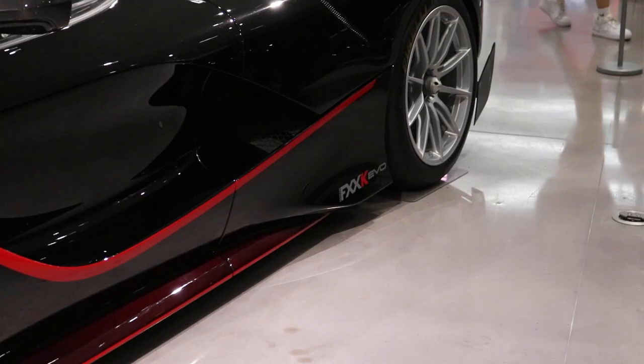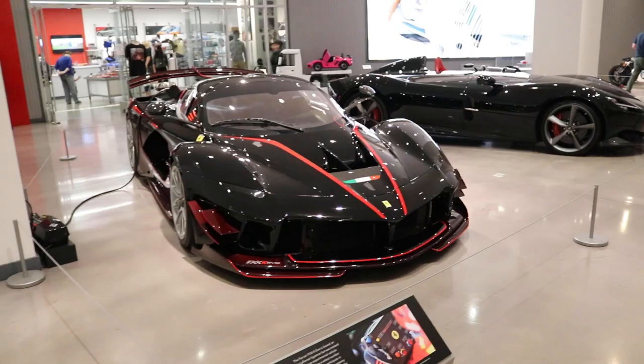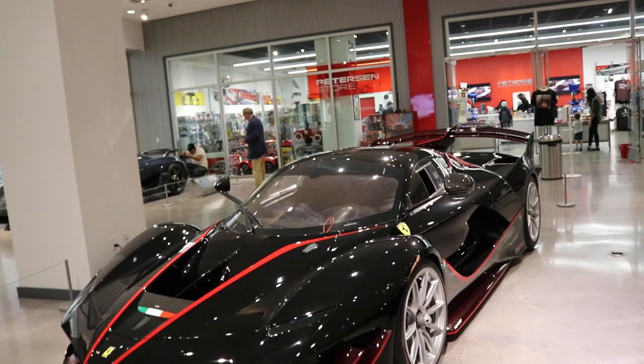Now, if you played Forza Horizon 4, you know this is the only car that I think does 300. Maybe not in real life, but in the game, if you had this car in Forza Horizon 4, you were that guy. Nobody was touching you. This is sick though. Look at those mirrors. Can't forget about this though. The Monaco SP1. This car doesn't even look real either.